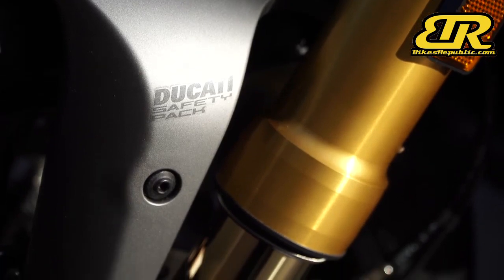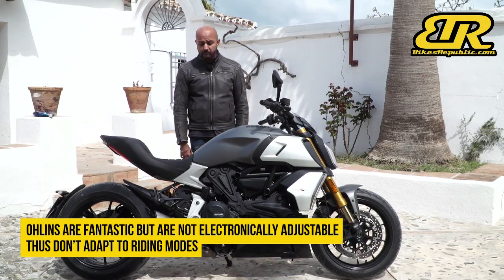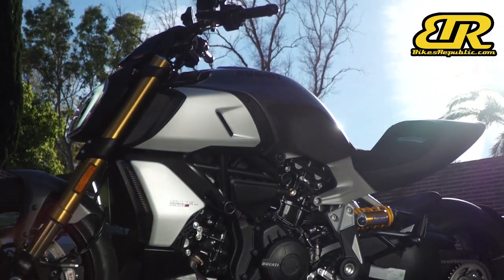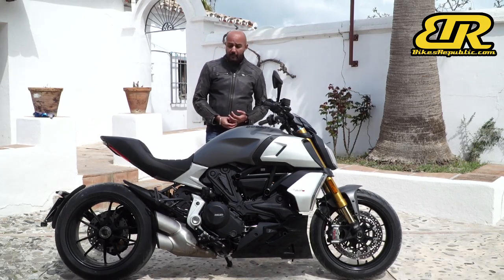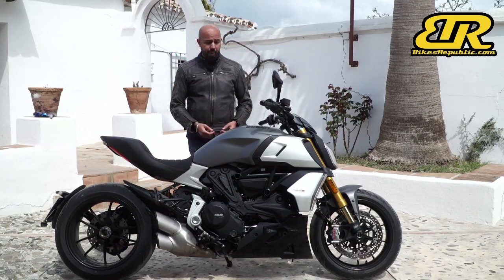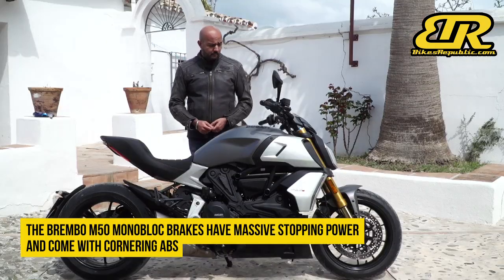The suspension is beautiful. I didn't get a chance to tune it to my liking with the rebound, compression and so on, but I'm sure this bike would feel a lot better after you've customized the suspension parameters. What else do I like about this bike? I love the braking. The brakes are fabulous. You learn to trust the brakes a lot, especially into tight corners.